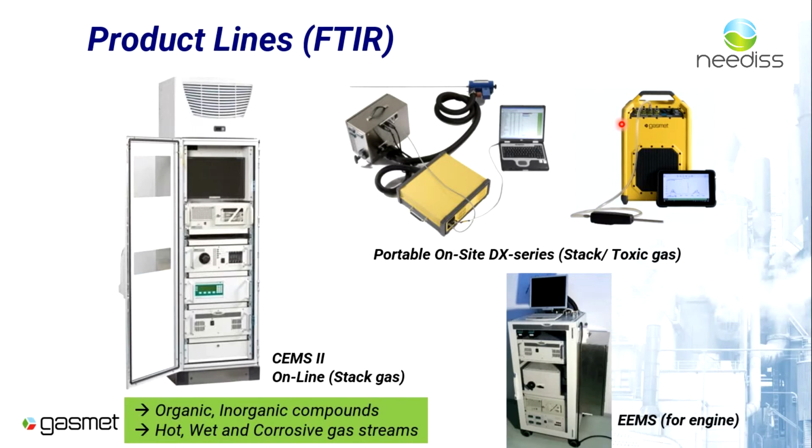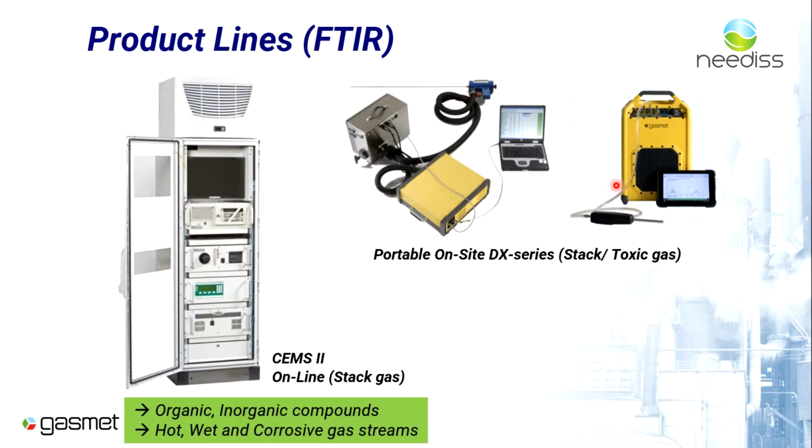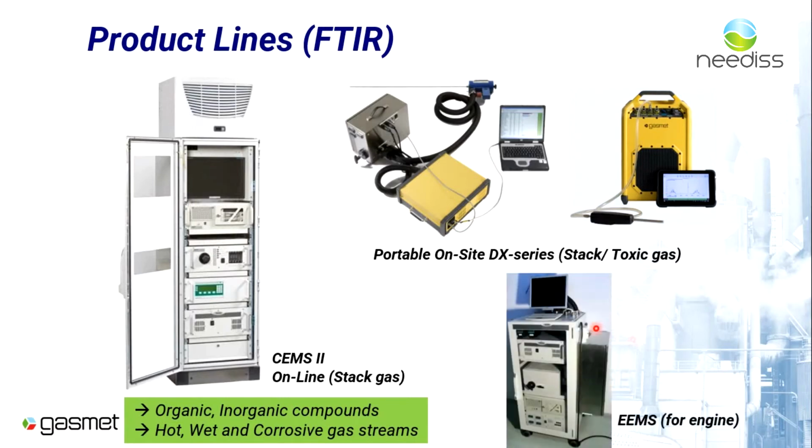Here is our product line using FTIR technologies. We have our CEMS system for typical gas monitoring, which can be used to monitor organic and inorganic gas compounds. We also have a portable device for full gas monitoring and also for ambient gas monitoring. The last category is analyzers for engine emission tests, most likely used for research purposes or in the automotive industry. Some of them use FTIR technologies.